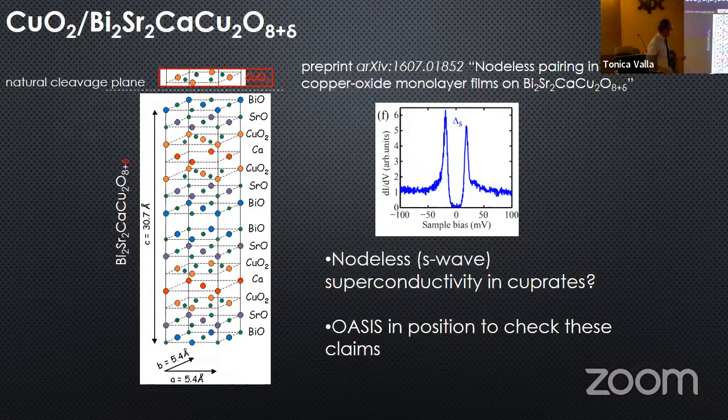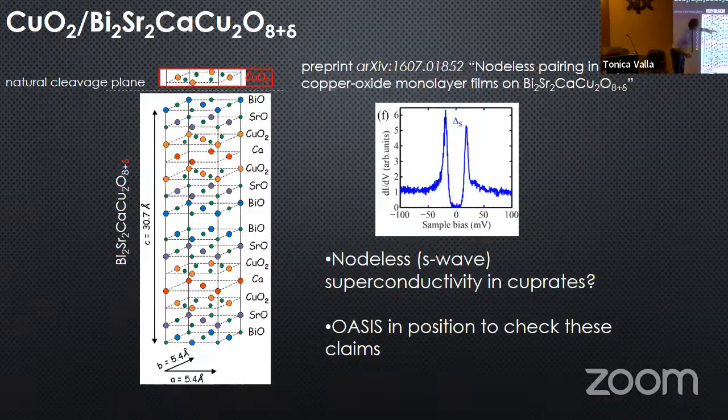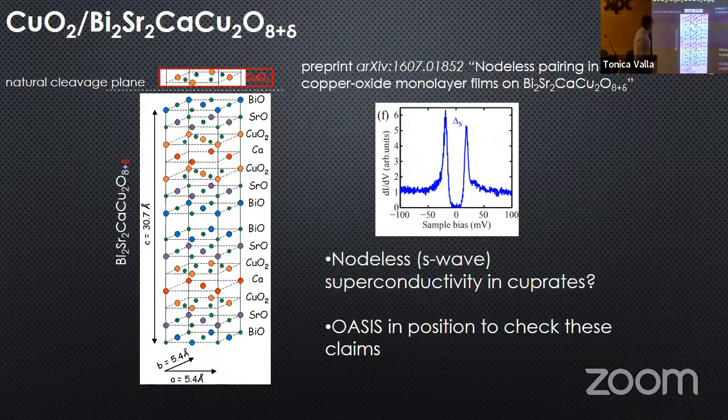And since it appeared just when we finished our facility, we wanted to check whether this was true. And well, let me just tell you, this doesn't belong. So if you follow this crystal structure, the copper oxide plane doesn't belong to the bismuth oxide plane. So you see from the bulk electronic structure, the single crystal cleaves at this point, but copper oxide is two planes away from that. So this will not grow as they thought that it would.